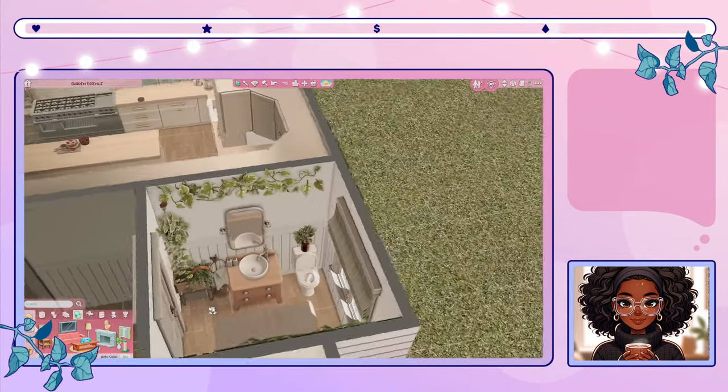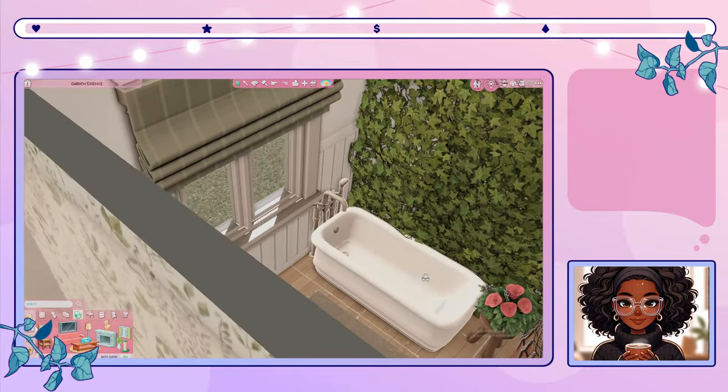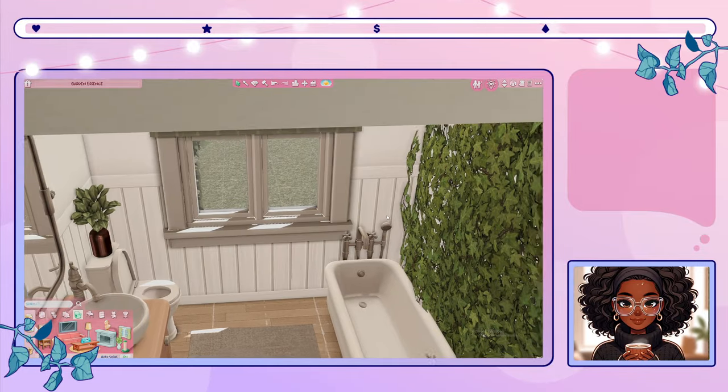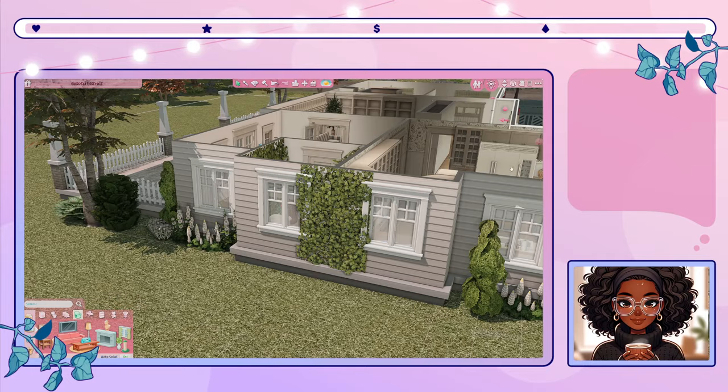And then I also did this tiny bathroom, which, oh my God, this bathroom is so cute. I really want to use it. The light coming through the window is just so pretty. Look at the way the light is. Sims 4 lighting is just so amazing. I just love the way the light is shining through the window.